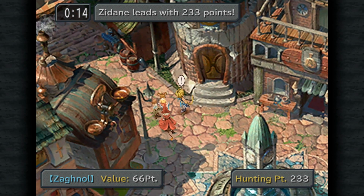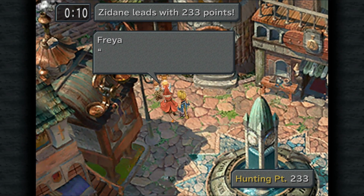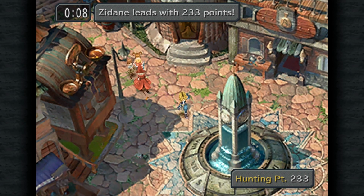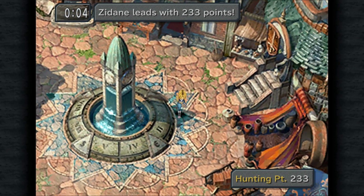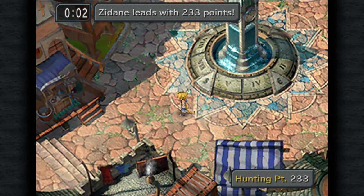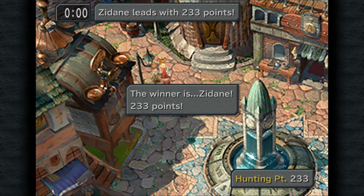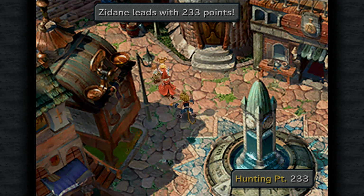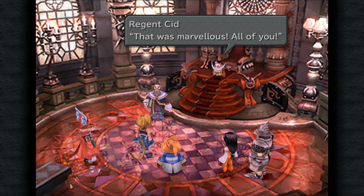So I don't think there's going to be much else we need to do here, in all fairness. We've got 233 points there. By the way, it's possible you can get Freya to win the item if you weaken the boss and then kill Zidane and then get Freya to make the killer blow. And that's not a bad idea because you get the item rather than the gear then.